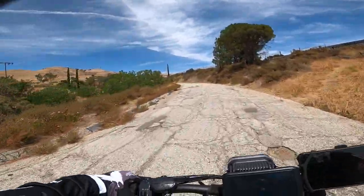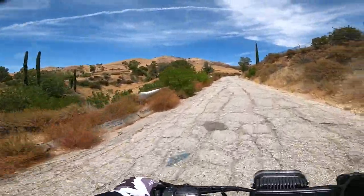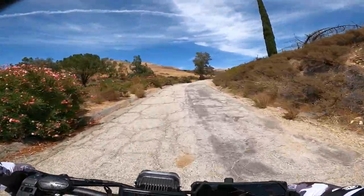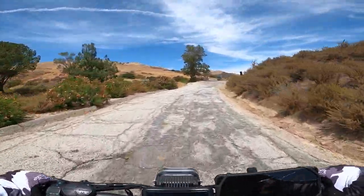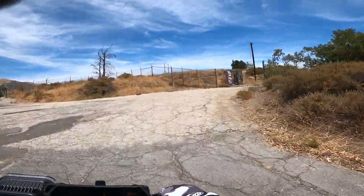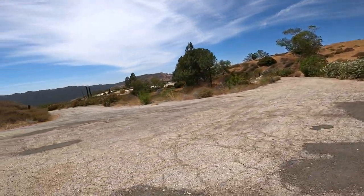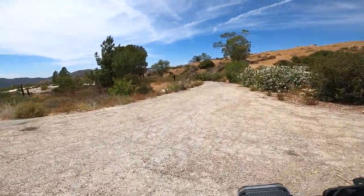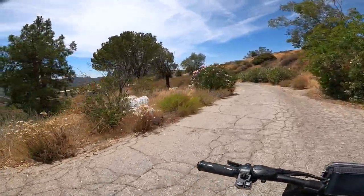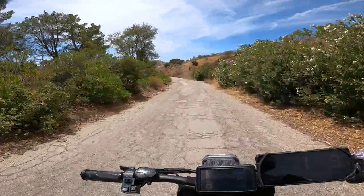Yeah, that's some of the buildings right here. Hopefully we don't run into a mountain lion or something like that. I'm not trying to deal with that. But this is it. Guard shack again. Let's go exploring. What is this road? Luckily, they're not training here today, so we'll get to explore the whole place.